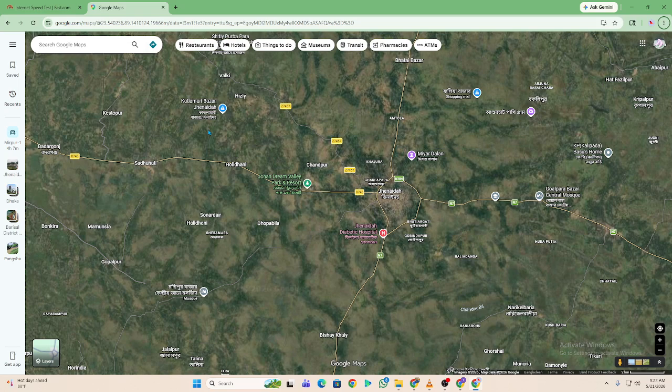Hey everyone, in this tutorial, I'll show you how to save your parking location on Google Maps in 2026. So if you ever forget where you parked, this feature can save you a lot of stress.